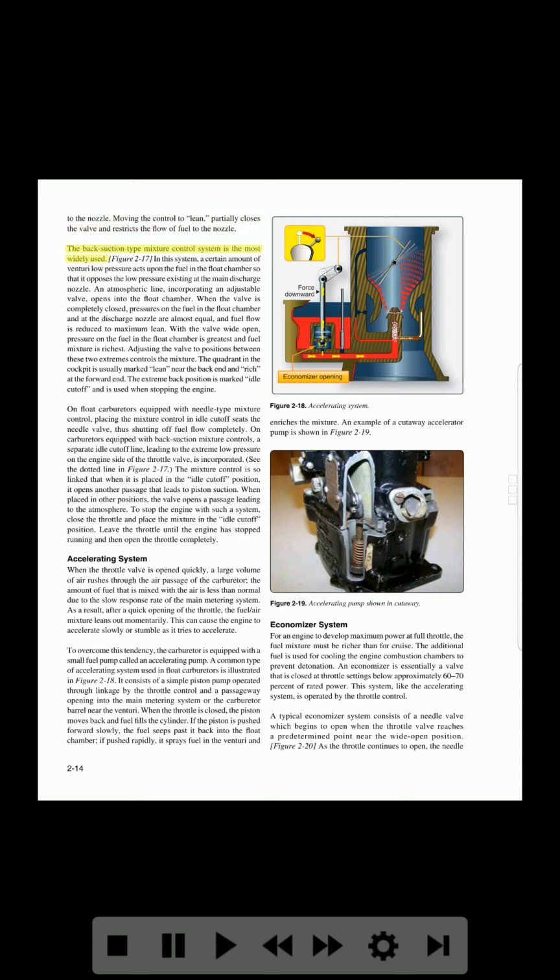The back suction type mixture control system is the most widely used. Figure 2-17. In this system, a certain amount of venturi low pressure acts upon the fuel in the float chamber so that it opposes the low pressure existing at the main discharge nozzle. An atmospheric line, incorporating an adjustable valve, opens into the float chamber.